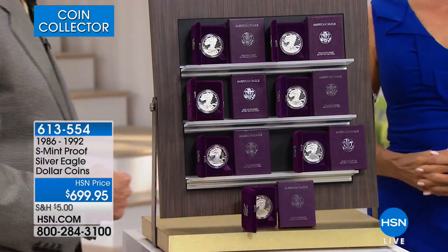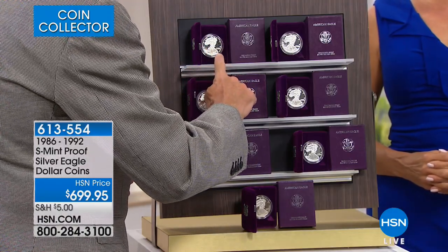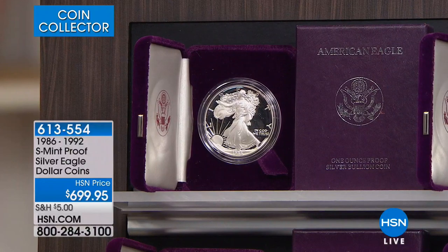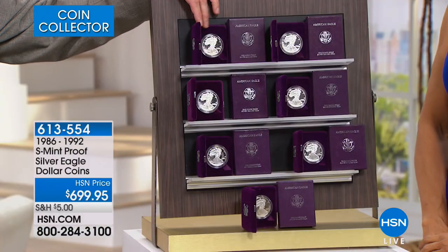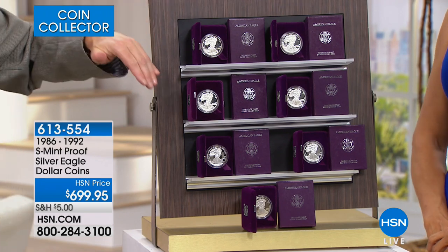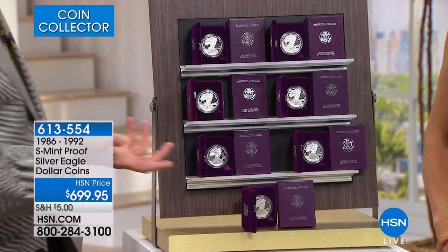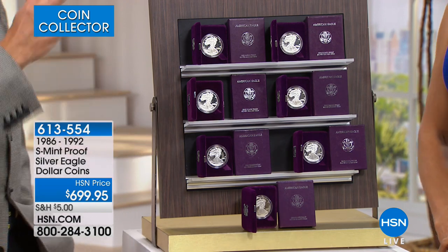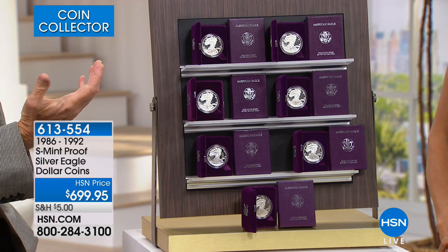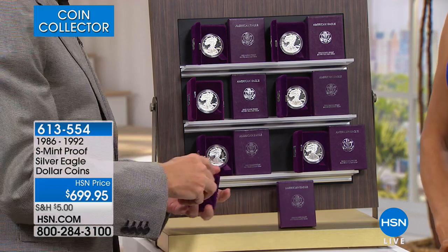So let me reiterate what we're doing. We're going to do the 1986, first year of issue, through 1992. So 86 through 92. This coin was sold out from the United States government in 1986, 1987, 1988. These are the proof coins. Now the United States government from 1986 till basically 2006 made two different American silver eagles. They made a mint state coin, which was just the bullion coin. And then they made a proof coin.